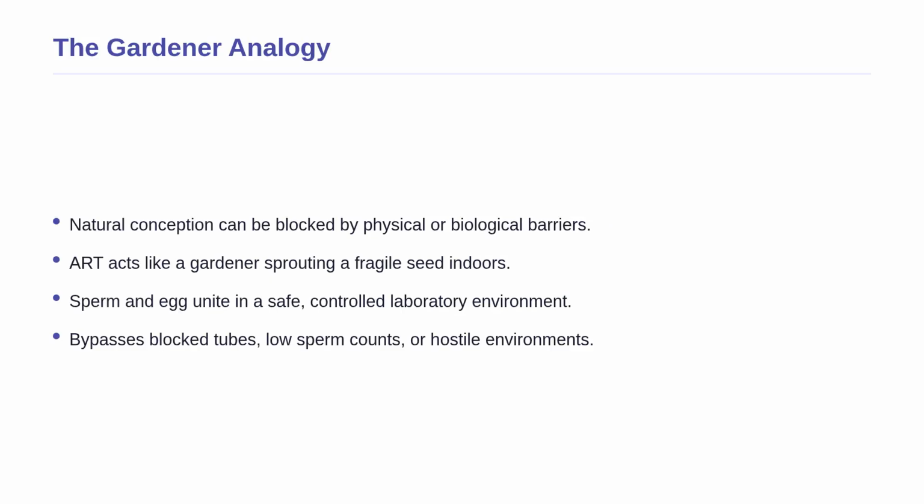To understand how these technologies work, imagine trying to plant a seed in a garden where the soil is too hard or a physical wall blocks the seed from taking root. Instead of giving up, a dedicated gardener might sprout that seed in a small, safe pot indoors, planting it back outside only when it is strong enough. This is exactly what assisted reproductive technologies, or ART, do for human reproduction.